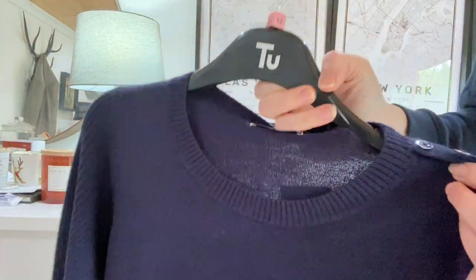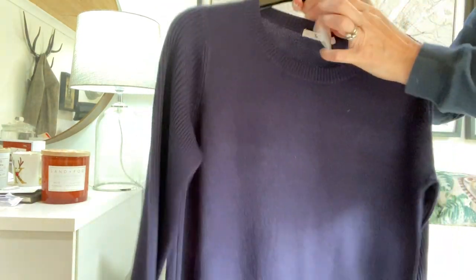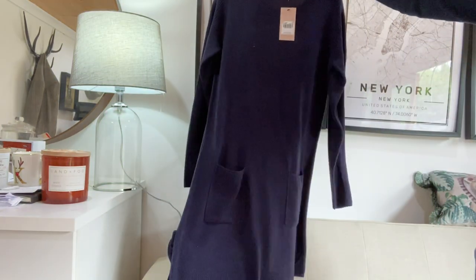It's got nice little detail on one side with some buttons, and then the arms are ridged. And it came in a mustard colour, black, loads of different colours, and it was £16, which I thought was really good. That's the sort of thing, like in Next, you'd see it'd be like 32 quid, wouldn't it? But that was £16, it's really lovely material.